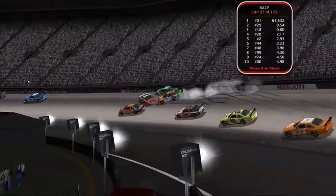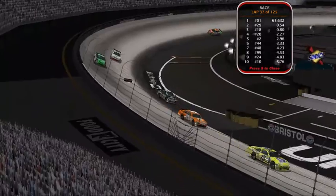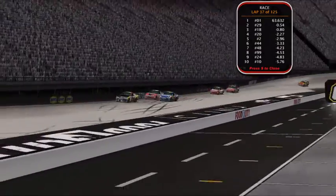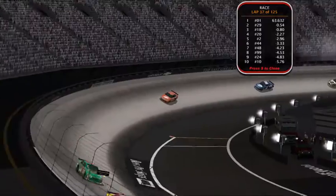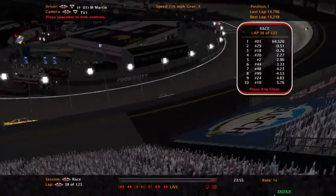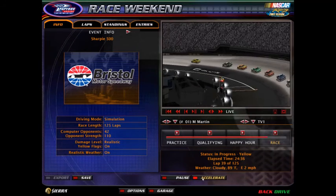Here's a rag. Oh! Caution. We saw it coming for about half the straight. And there's no way they were going to keep it going straight under those certain conditions.